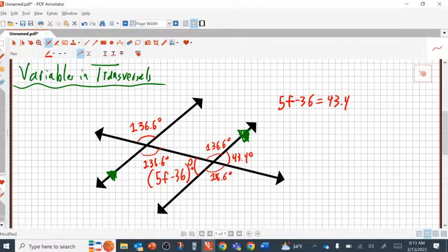Let's see if I can get a little bit of help finishing that off. Rosalie, what am I going to do to both sides here to get this F a little bit more lonely? This is a two-step equation, which means I've got to get rid of the 5 or I've got to get rid of the 36. What do I have to get rid of first, young lady? That's right. And how do I get rid of a minus 36? I've got to add a 36.